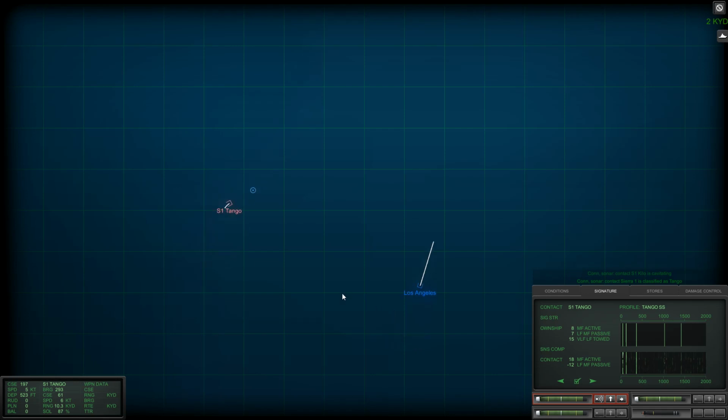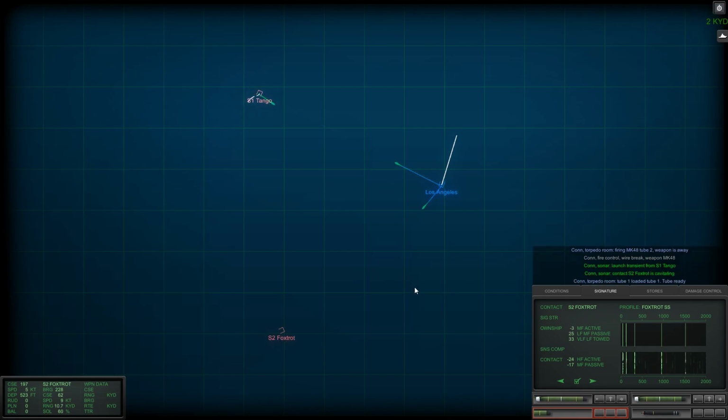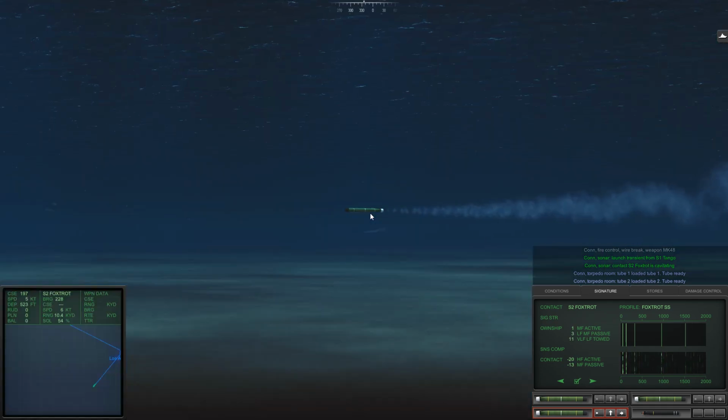Torpedo launch, Tube 1, Sierra 1 Tango, active torpedo, run to enable 5,500 yards, torpedo away, reload Tube 1. What about the Foxtrot down there? I'm pretty confident that he's going to be making a lot more noise. And with an active torpedo I should be able to find him pretty quick. Tube 2, Sierra 2, contact Foxtrot. Active torpedo, run to enable 6,000 yards. Reload Tube 2. Now we have a launch transient from Sierra 1.